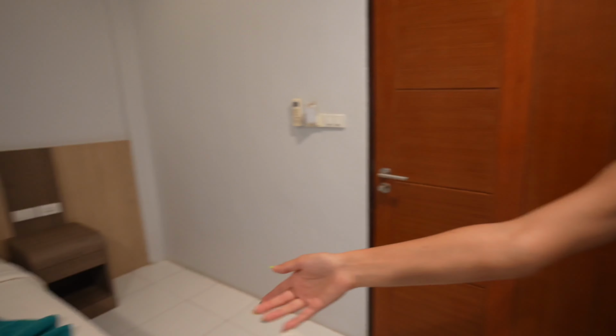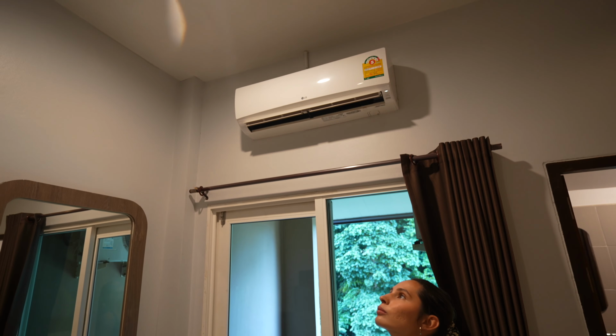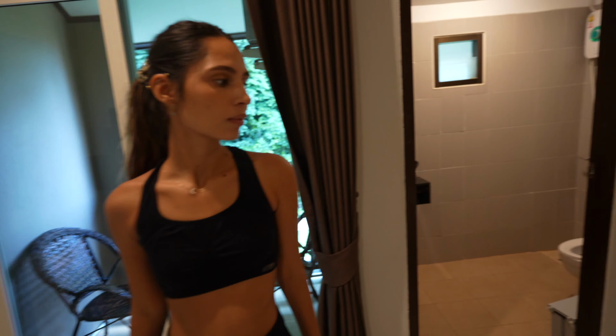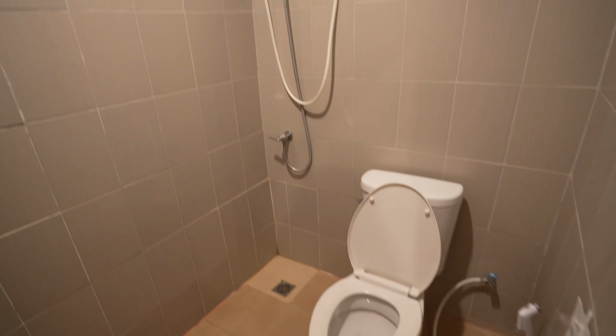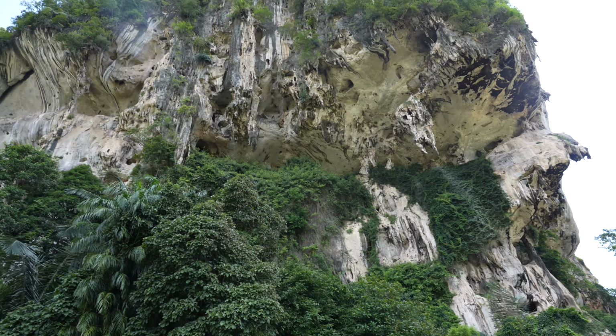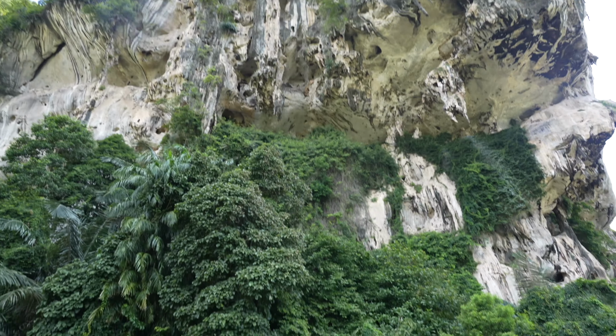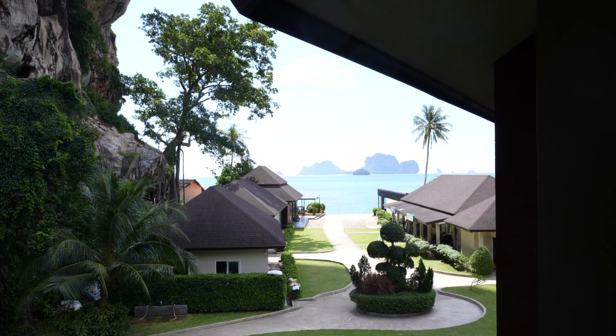Our bed and little swan towels. Of course, AC, nice big one, gotta have it. A wet bathroom, which is pretty typical in the $20 price range. Check out the view. Wow, look at that rock, dude. Look at those caves and all those giant plants. Got the ocean right there. Now let's get out of these clothes, into our swimsuits, and head to the beach.